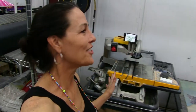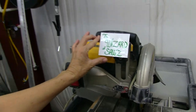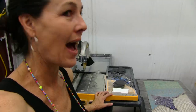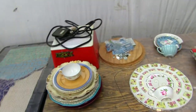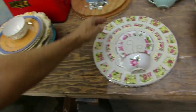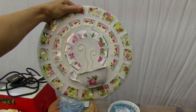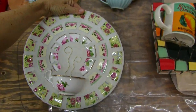For starters, we have the Wizard of Saws, because it is great and terrible. Look how awesome this thing is. I love it, but I'm terrified when I'm using it. This is gonna be the next part of the mosaic that we work on, and then I have some project fodder. This is a teacup mosaic I recently finished. This one's kind of simple. They all turn out a little bit different and unique.